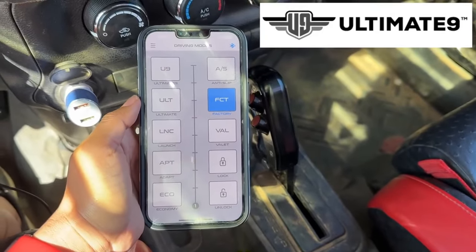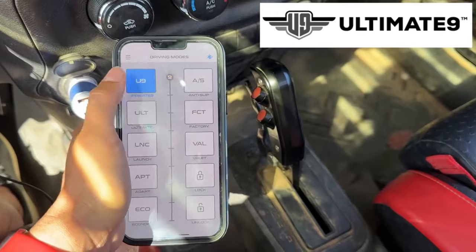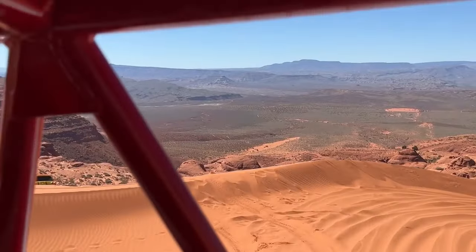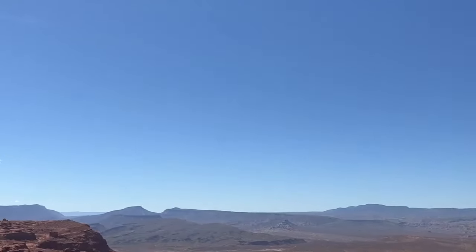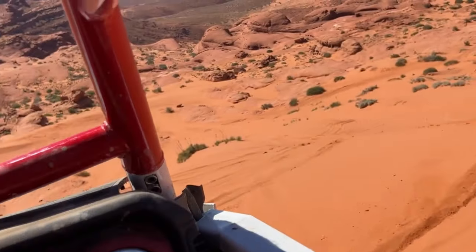We're at the dunes, guys, so obviously for it to be super, super fun, we're gonna go into U9 and make sure that's cranked all the way up. So much fun, guys. Honestly, a huge thank you to the Moore crew for giving us this tour. Oh Lord. Where did he go?